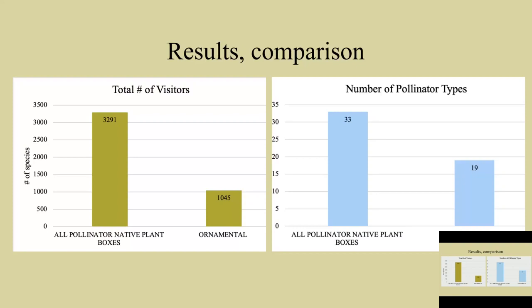And then the pollinator types: the 3 boxes brought in 33 different types of insects and species, while the ornamental only brought in 19. So you can already tell the big difference the 2 had when comparing the pollinators. Now you might be thinking that just because there are 3 native boxes, it's probably the size that mattered, that there's more space, more area for these native pollinators to go, compared to the outside. But truly the only box that was bringing in a lot of these bees and butterflies was that second box. So it's basically a one-to-one comparison when you're looking at it in your data at the end.